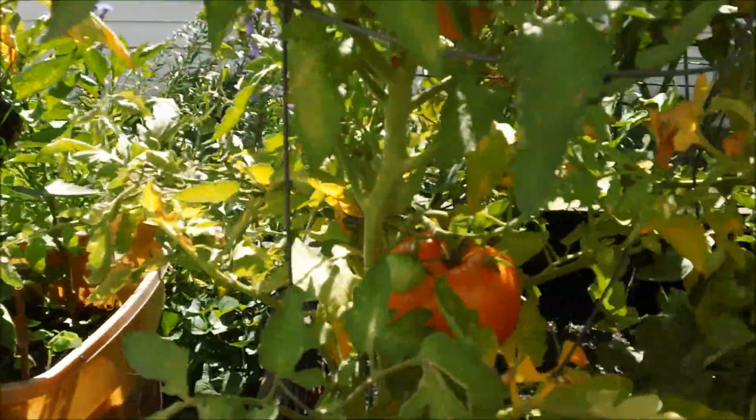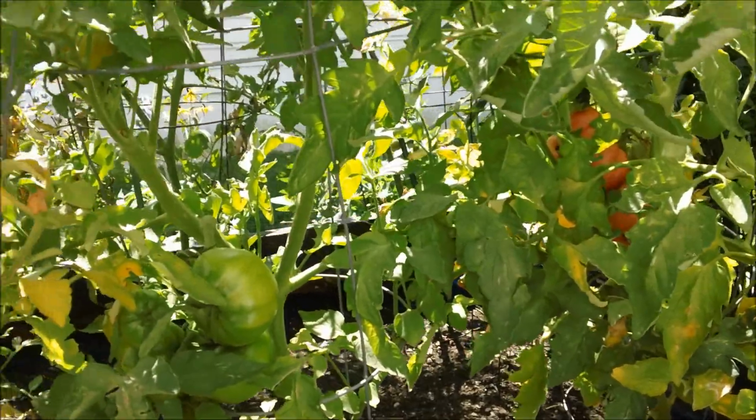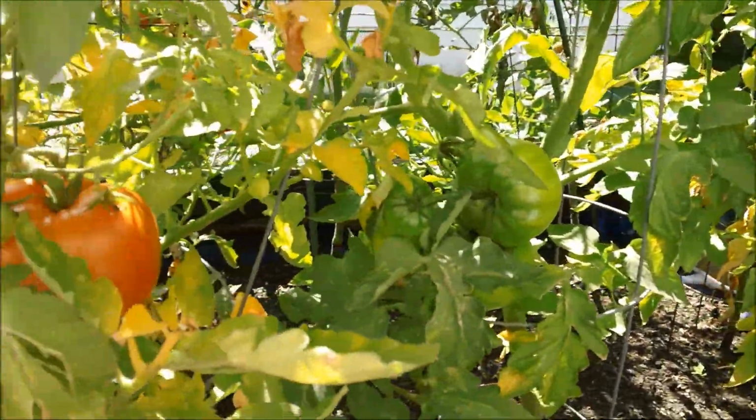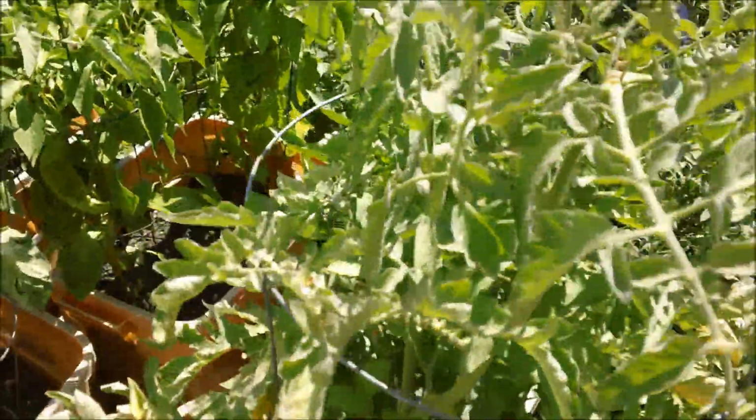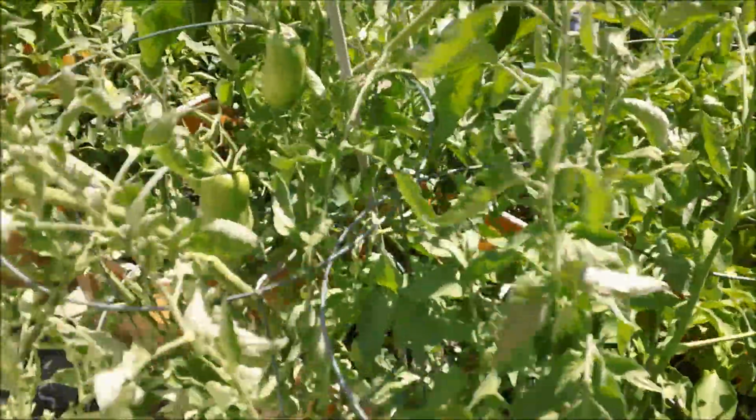So anyway, there's not much left to say on the tomatoes here. I'll pick these, and then maybe I'll show you what they look like off the plant. And I've got one more thing I want to show you here.